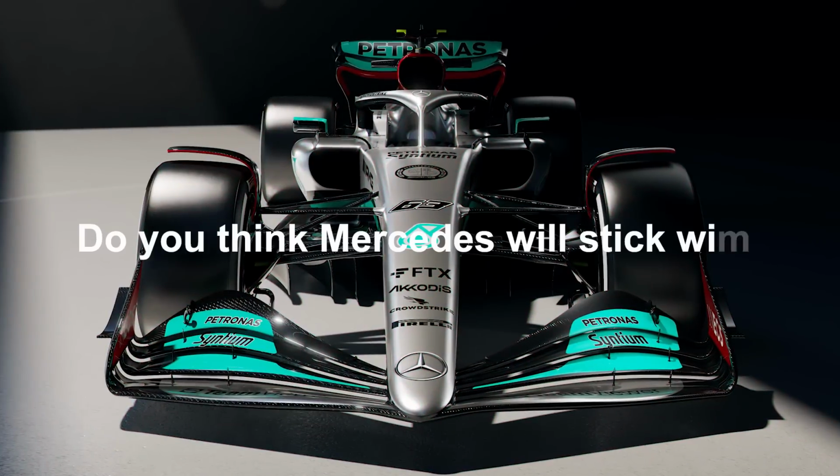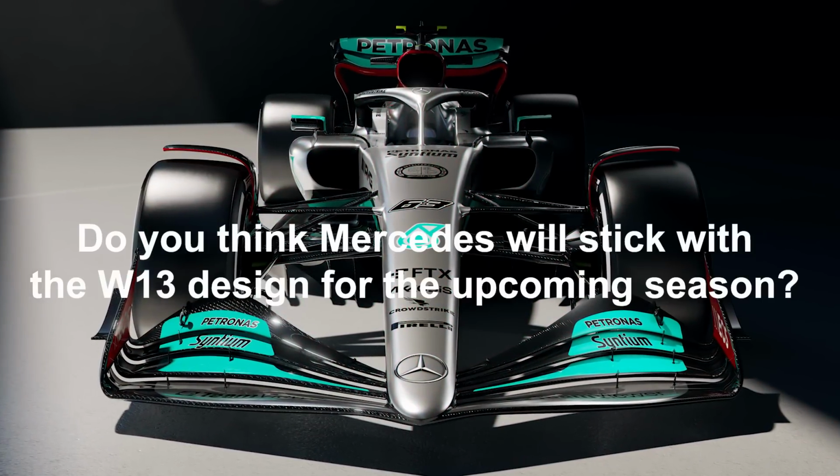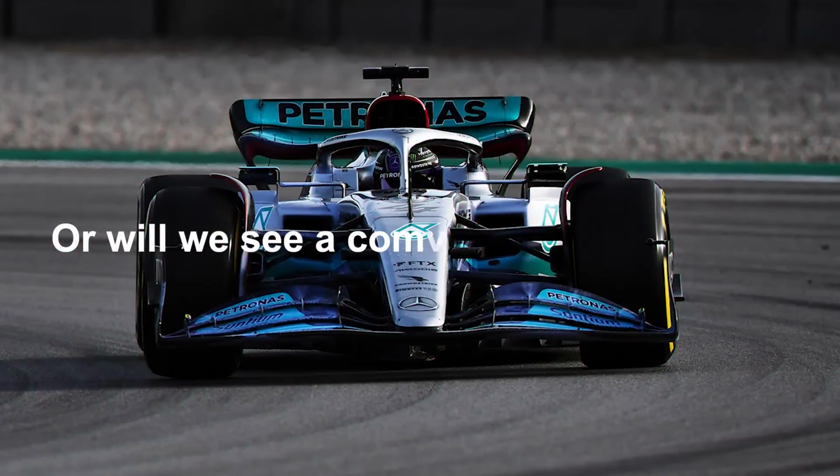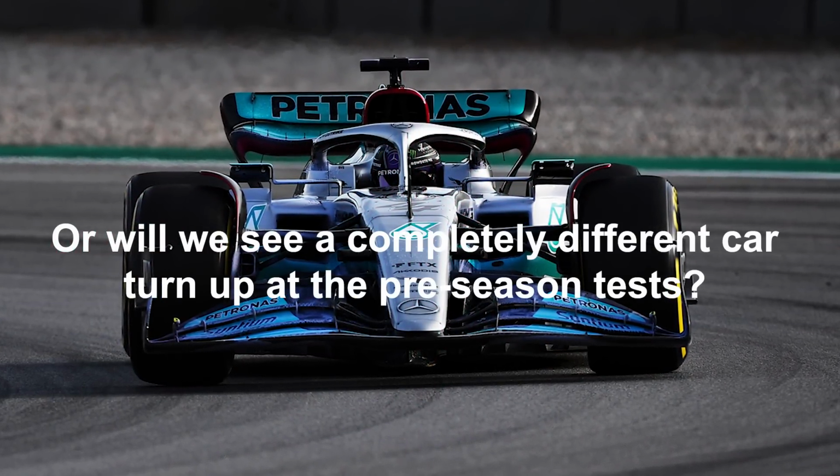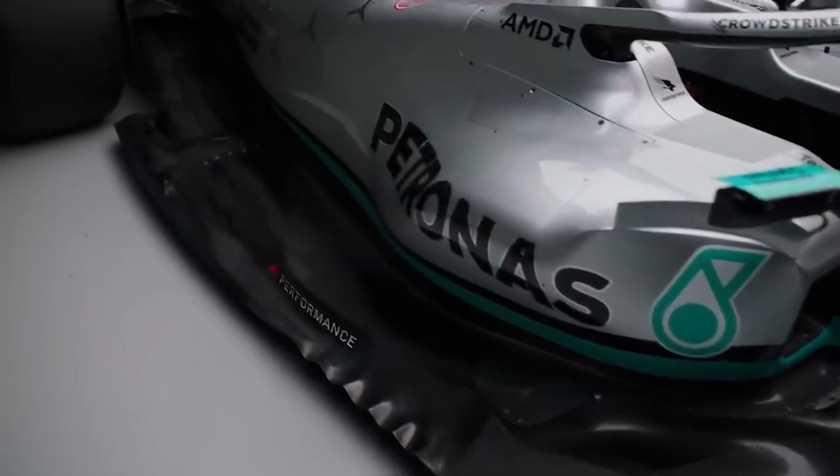Do you think Mercedes will stick with the W13 design for the upcoming season? Or will we see a completely different car turn up at the pre-season tests? Let us know your thoughts down below. Let's take a look at Mercedes' comments on their latest and biggest aero upgrade.